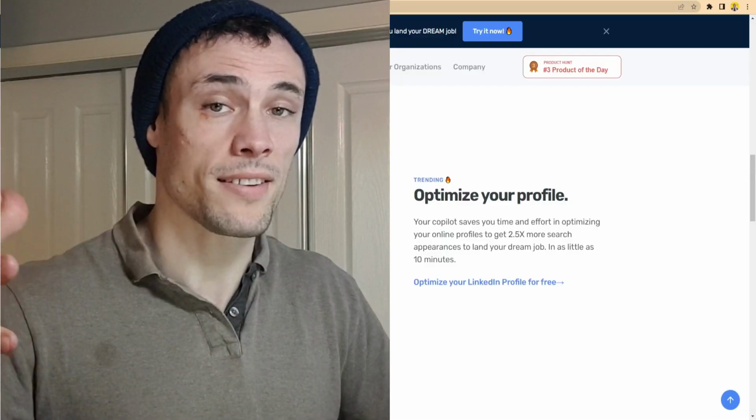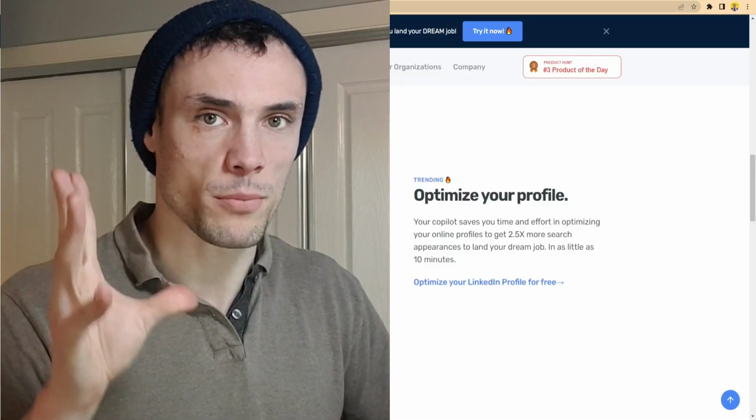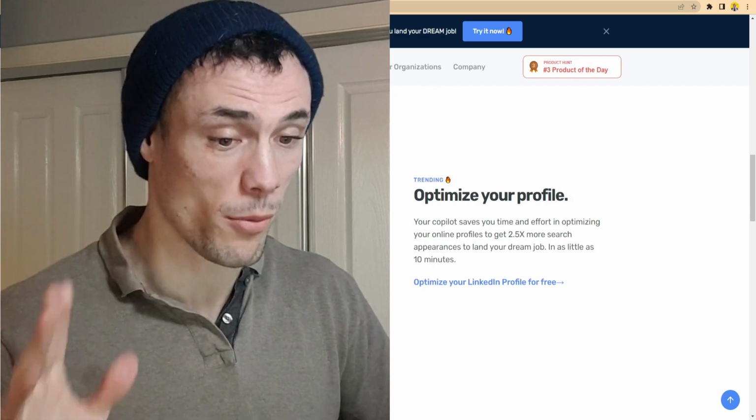It actually optimizes your profile to get 2.5 times more search appearances for landing that dream job. So if people are looking to hire someone with your skill set, your profile is more optimized to be hired for that job. That's cool.